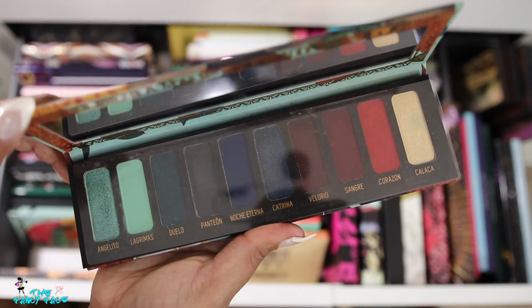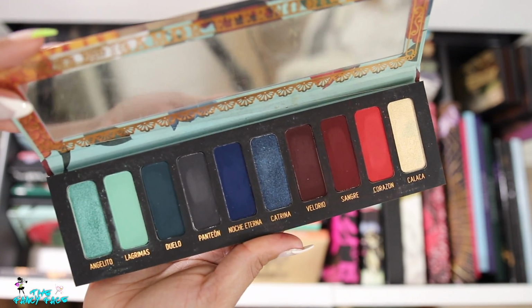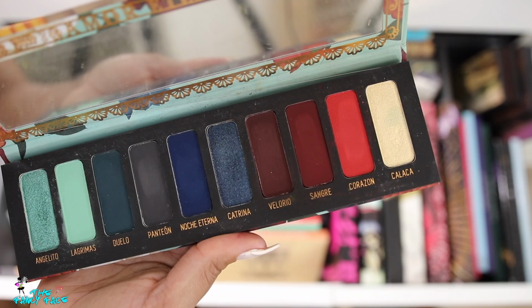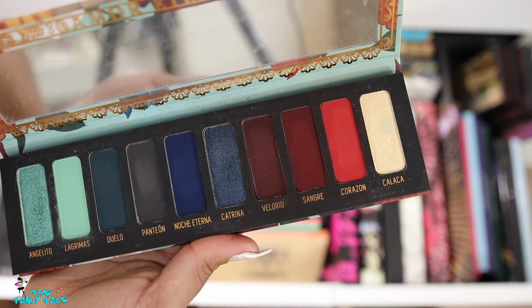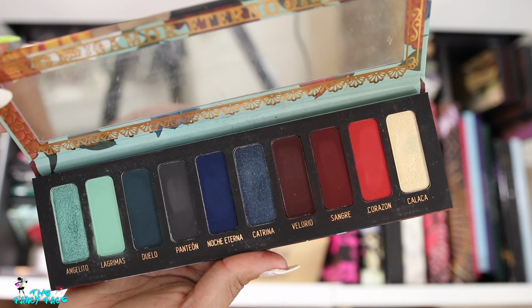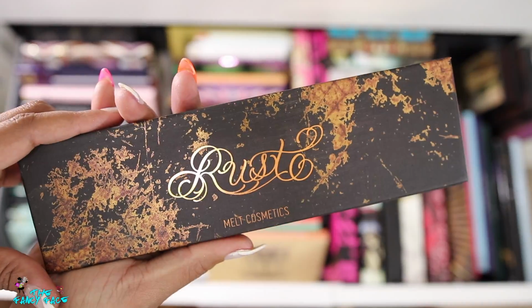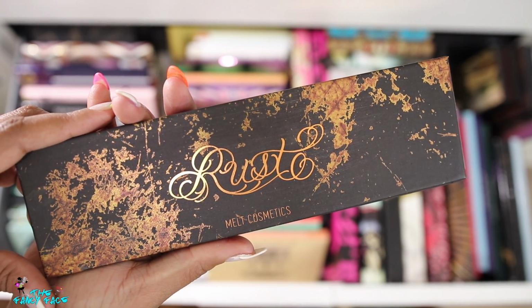And then the Muerte palette, oh my god, this is so sexy. This is so it. I love these palettes. Oh my god, I love these mattes. I love the shimmers, but I mainly love their mattes. They're so good.